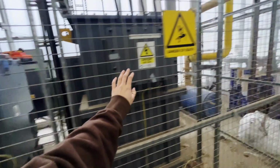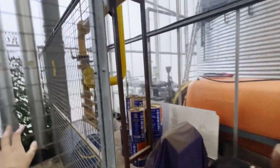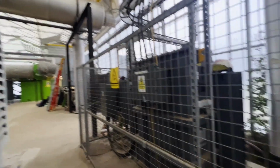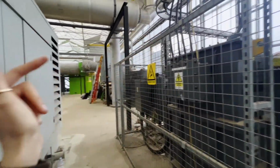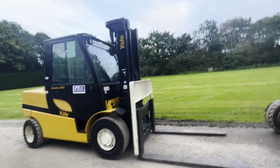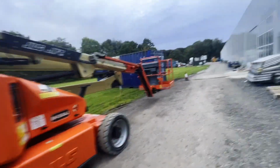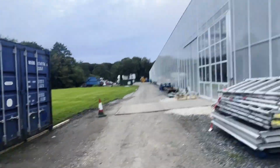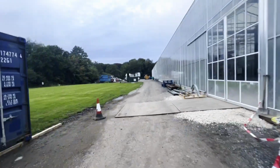Very important. I think they were going to make this cage bigger, but they're managing to get around it so they don't have to, which is lucky, because there's not a lot of room, and we could do with using that door. Some very cool machinery that I want to drive, which I'm not allowed to drive. I've got my eye on that forklift up there, but it's not going to happen, I don't think.